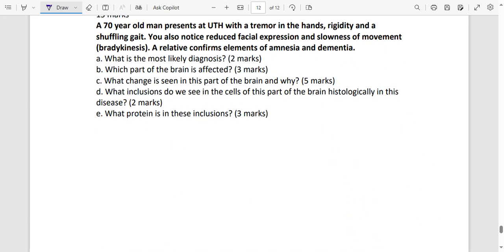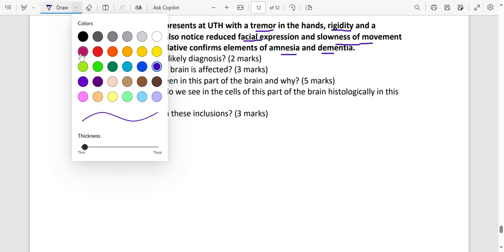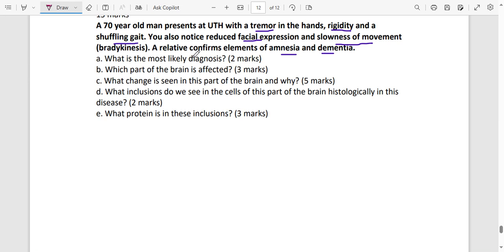Number 10 and last question for this paper, and we are done. A 70-year-old man presents at UTH with a tremor in the hand, rigidity, and a shuffling gait. You also notice reduced facial expression, masked face, slowness of movement, bradykinesia. A relative confirms the elements of amnesia and dementia. Amnesia, forgetting, right? That's same with the dementia, but with some differences. What is the most likely diagnosis?